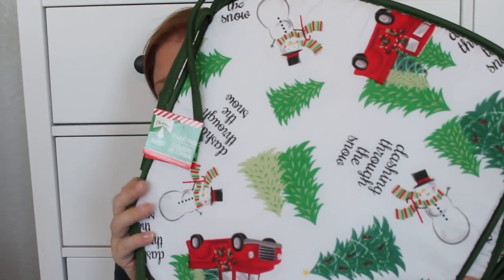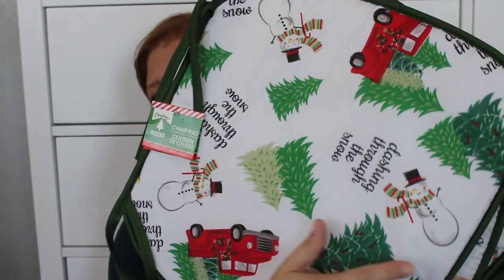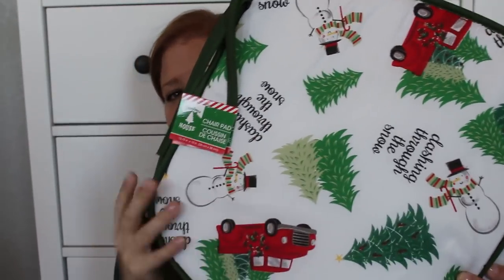So I don't know, but I did go ahead and pick them up because I didn't want to get home and regret not getting them. So I picked up four of these chair pads, and like I said, there were two other options. This one has the red truck, the snowman, and then a bunch of Christmas trees.